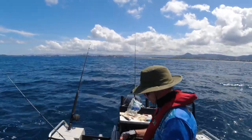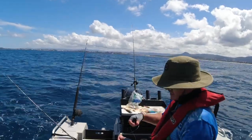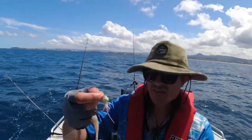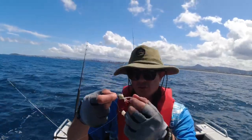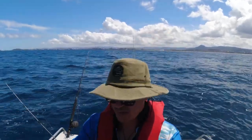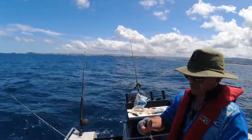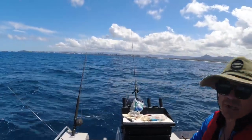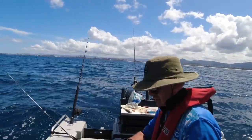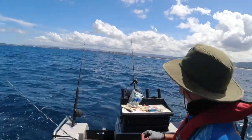So you can see from the catchy that I've been using, the pickers have basically destroyed all of the tassels that are on it. They've come around, they've just nibbled away at that. And then eventually, you know, they'll commit to the bait and you pull them in. But yeah, they tend to plague you a little bit and destroy your lures.